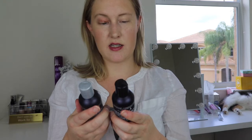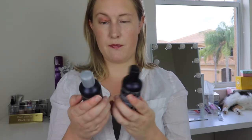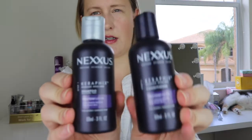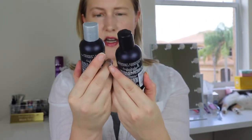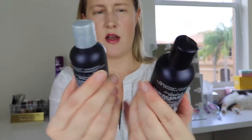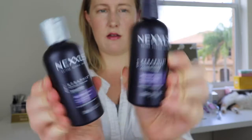Okay, and then there's two more things. Shampoo and conditioner by Nexxus. The Carafix Damage Healing Shampoo. So this is what they look like. So they're pretty big. How big are each of these? So they're almost 90 mLs each, 3 ounces. So just meeting the TSA max, so you can fly with these if you wanted.